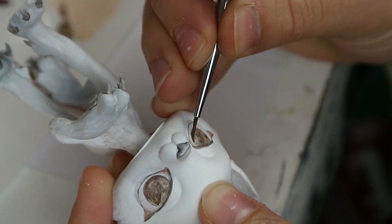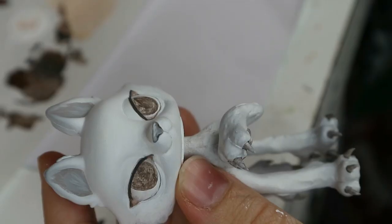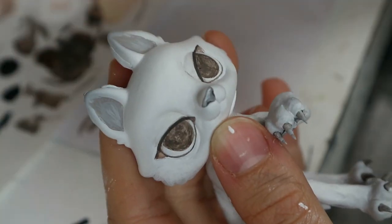Okay, so I would totally recommend you try painting out of the lines, because even the bottom part almost looks like the eyelid or almost like a baggy eye.